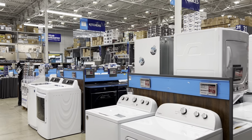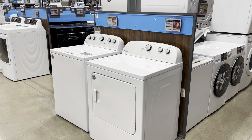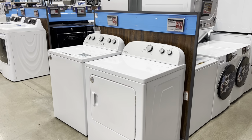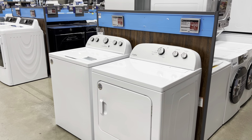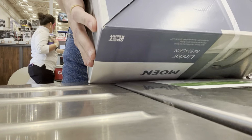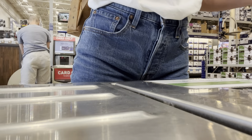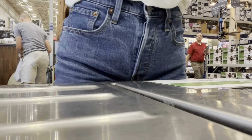So we have to buy a washer and a dryer, and I'm just getting these guys right here. They're Whirlpool, pretty cheap, and they are being delivered tomorrow. Welcome. Please scan your My Lowe's card or scan your first item to begin. $139. Okay. Thank you. $9.98. $7.48.